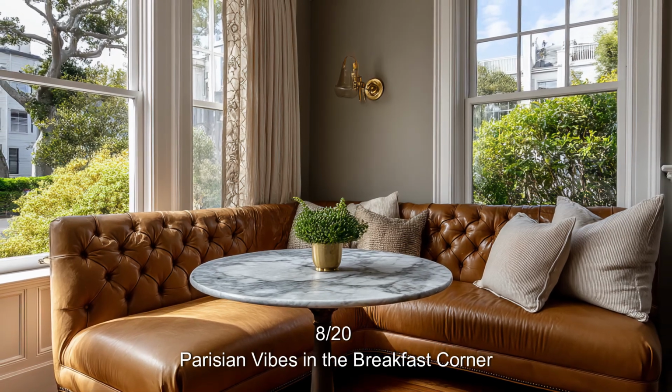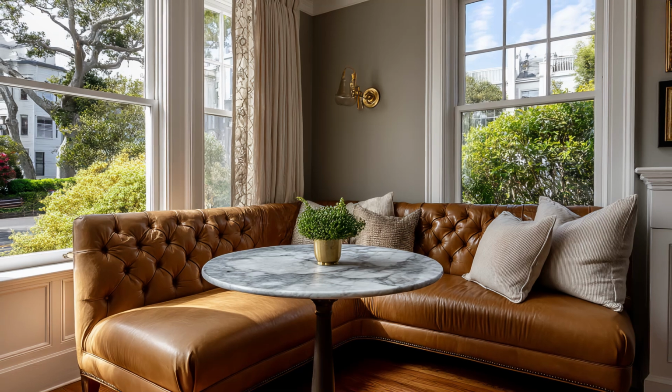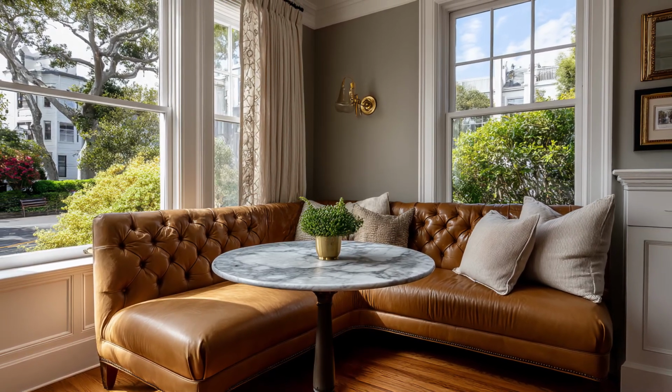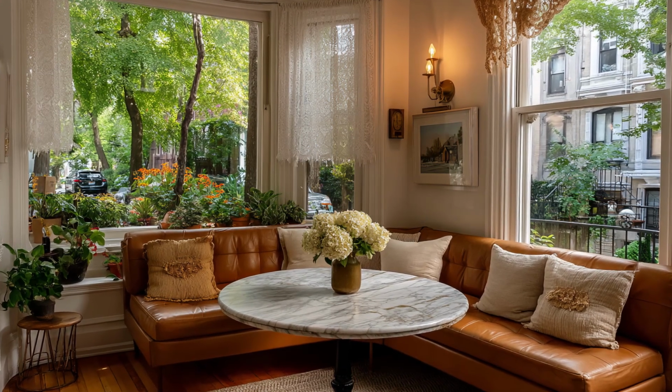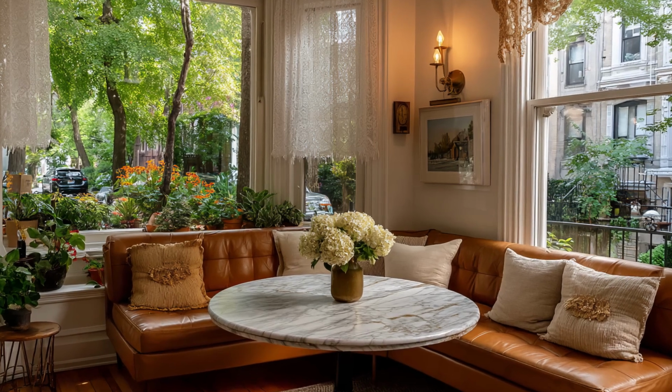The breakfast corner feels like a Paris cafe tucked inside your home. Banquette seating in caramel leather hugs a petite round marble table. A delicate wall sconce brings in soft light. The window view? Straight into the garden. Mornings here aren't just routine, they're rituals elevated by design.